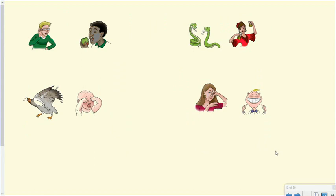Okay, I've put the sound pictures together in 2s. I'm going to say 2 of those sounds and you point to which 2 it is I am saying, which group. So, first of all I'm going to go wah, wah. Hopefully you're pointing to these 2. Now, sk, these 2. Ah, these 2. Now, am I going to do these 2? Let's have a listen. U, E, U, E. Yes, that's the ones.